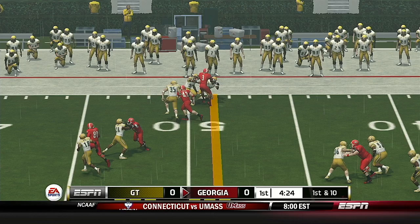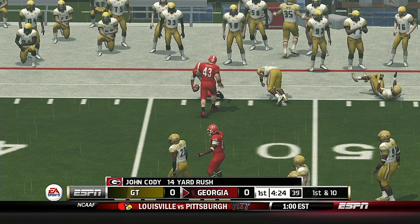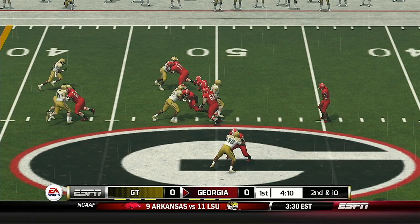Room around the corner. They'll bring him down at the 48-yard line. Nothing tentative on that run at all. He looks very determined and got the first down. First and 10, ball on the 48-yard line. Quick throw, incomplete, one of his receivers. Cody takes it up the middle. He's tackled around the 46-yard line. Third down now, and they need to get it down to the 38.